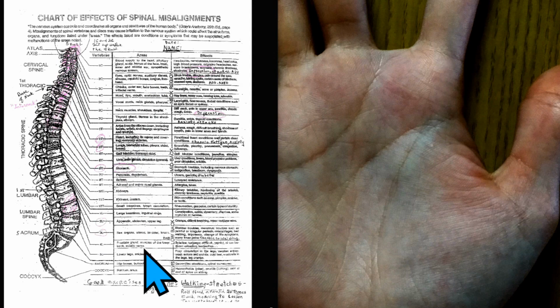The head, the eyes, the cheeks, the nose, vocal cords, the heart, the lungs, the gallbladder, etc., etc. And then the last column is the effects. And that's the effects that you get if that vertebrae is turned out of place and pinching those nerves that come from each side. Depression, strokes, stiff neck, asthma, heart problems, lung problems, gallbladder problems, etc., etc.